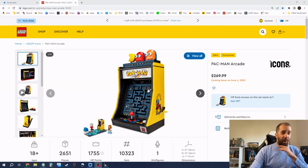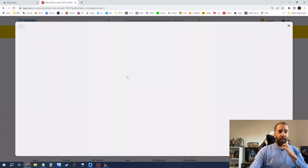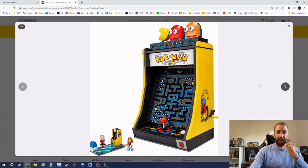I love it. It's growing on me. The more and more I see it, I've looked at it quite a lot over the last few days. I really like it. I think it's so cool. As someone growing up in the 80s and 90s, I have fond memories of the Pac-Man arcade machines. I must have put so many 20 and 30p's into this cabinet when I was a child, in the arcades back in the day. And I think it's a great homage to it. I really do. It's expensive, don't get me wrong. It's a lot of money.